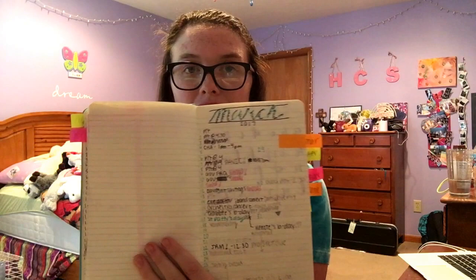Another GPA calculation page because I filled up the other one. More weekly spreads, March. I do like this one because it's mint themed.